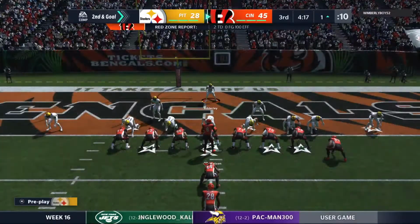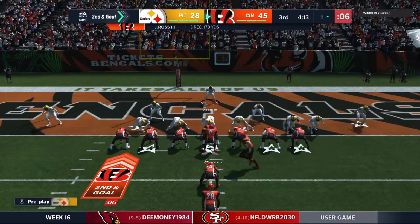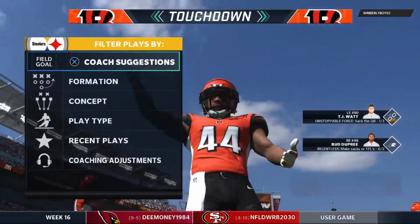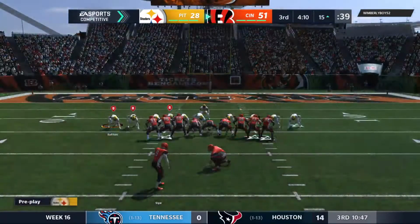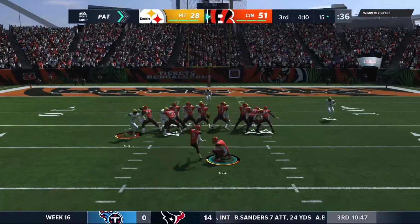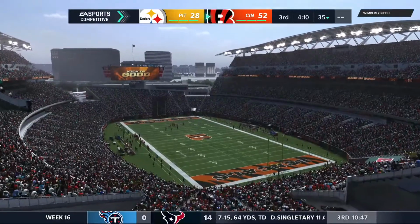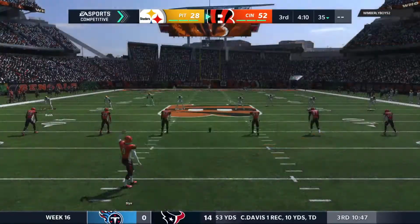Second and goal from the 1. All day, baby, all day. You got tight. You got tight. And he will take it on in for a Bengals touchdown. A great effort there, with touchdown number 8 on the year. And the Bengals, they widen their lead. And the lead is now 24. Makes the score Bengals 52, Steelers 28.